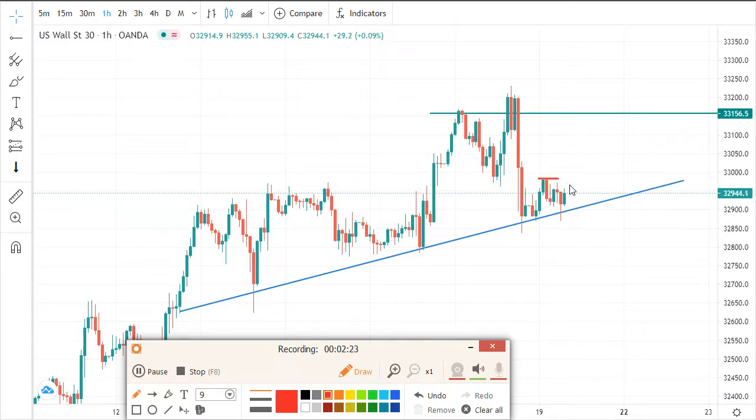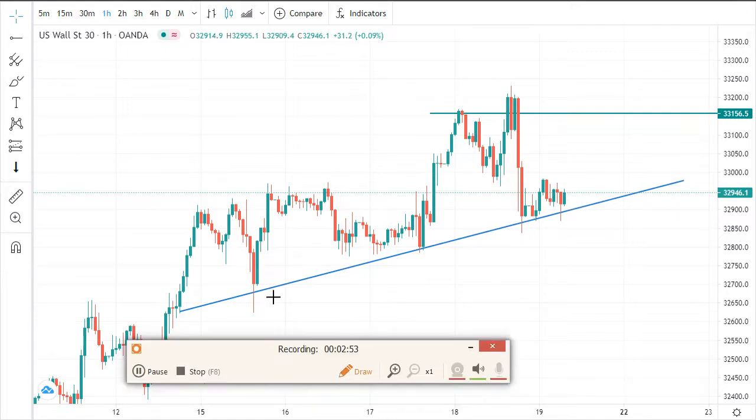For you to buy, let's go to a smaller time frame. This is also an area where, if the market pushes up, we can have a nice buy. But if we have a breakout here, we will wait for a retest before it can shoot lower. So let's go to a very small time frame and see what we can expect from this point if you want to buy or sell.